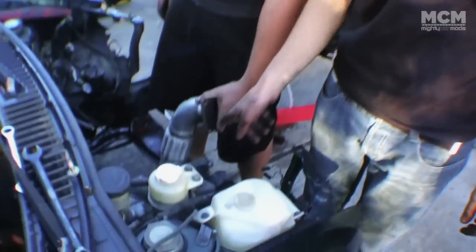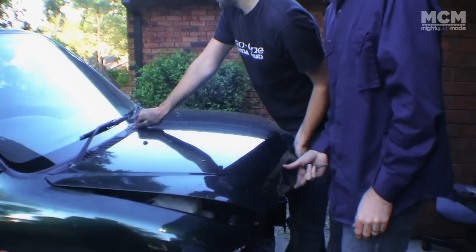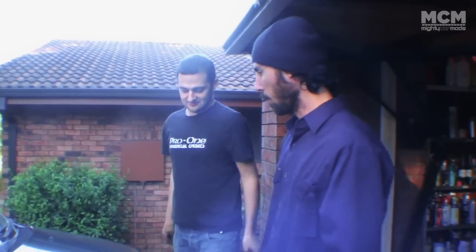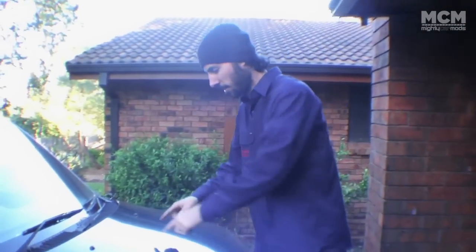You could fit that exhaust pipe inside that one. Twice, I believe. Wow. Are we going to do a little bonnet scoop or a little something on there? It's up to you. TRD laser style, dude. Just a little cut. Just make sure you don't cut it out too far this time.